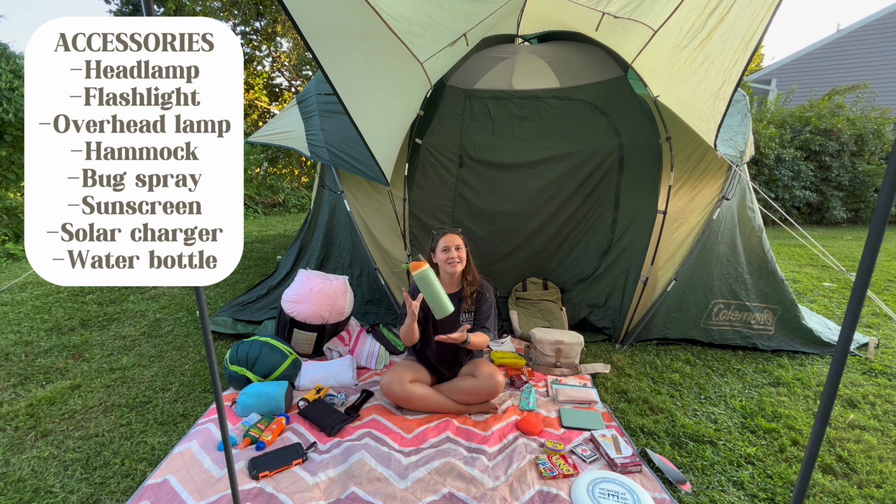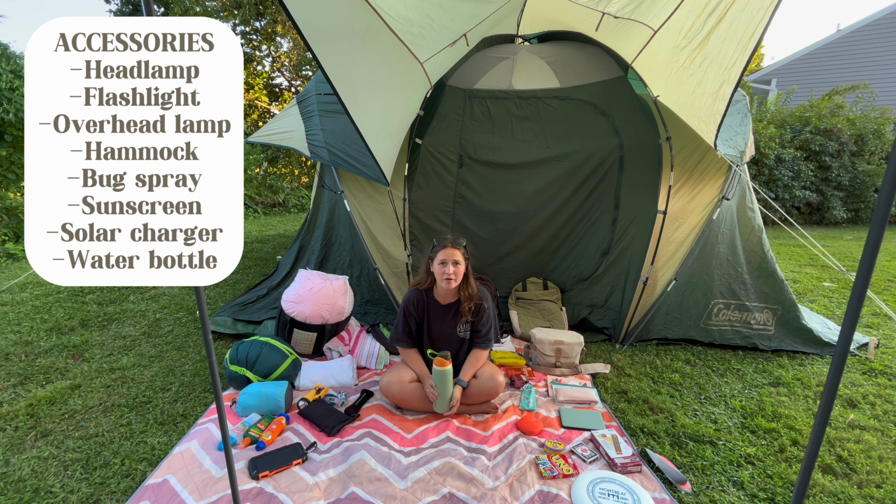Another essential is water. I have my Owala right here, and this is a must. Having a water bottle is really important, and also just making sure that you have access to good, healthy water while you're camping is really important.